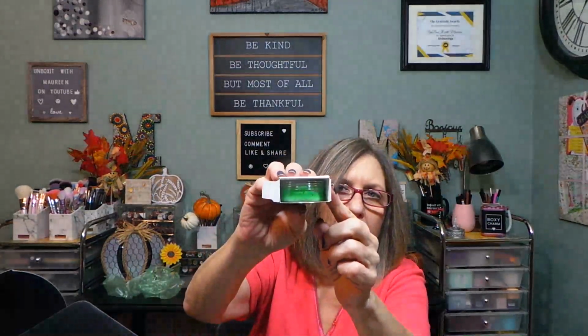If I could get into it. Sometimes these packages are so hard to get in. Yeah, I'm not going to pull it out. You can see that's green. I guess I can. I say I'm not going to, and then I do. So this is green. Lime juice. We've received these before. I don't know about this exact color, but we've received these before. So I'm not a fan of the duplicates. That's just my opinion, and that is $7.